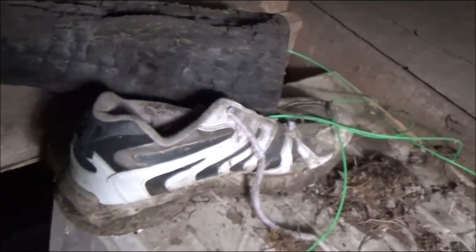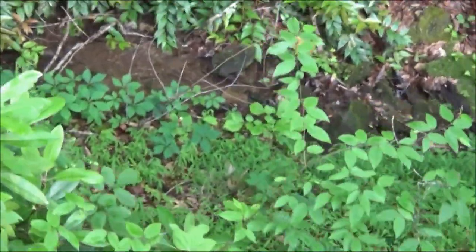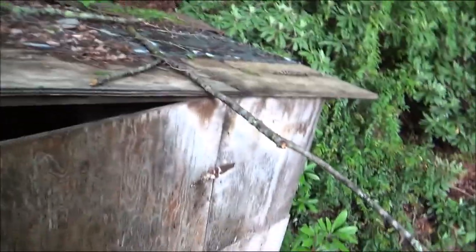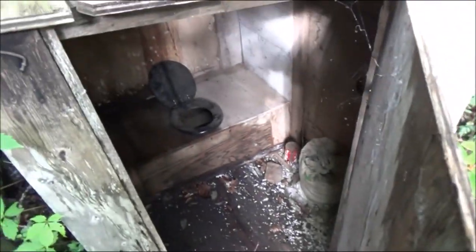I hear some running water. Shoes, firewood. Okay, there's a little creek down there. Not sure. Let's see what this building is right here. I'm gonna slip. Oh yeah, just what I thought. Have our outhouse.